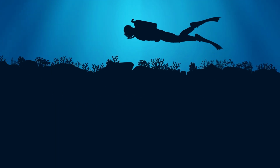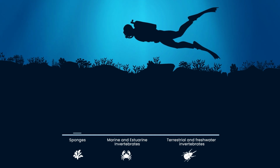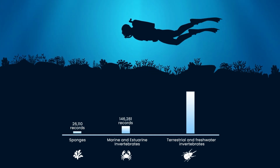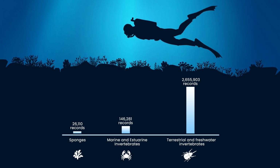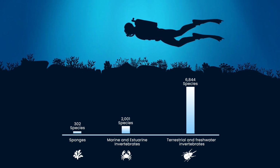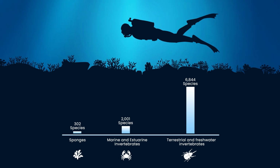Why is recording sponges important? Even though you see them on every dive, sponges are under-recorded compared to other marine species. And marine species tend to be under-recorded compared to land-based species. Sponges can be indicators of marine pollution and the health of aquatic ecosystems, while some sponge species are invasive and can cause damage to man-made structures.